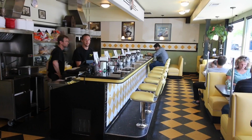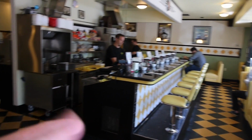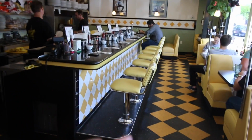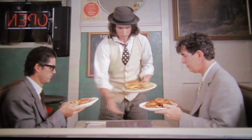The owner of the place told me that the bar is the same bar. They just extended it out 2 more feet. There used to be a booth right here, and that's where Johnny Depp ran by, slid on the ground right here, then did the little shuffling and the juggling of the food right there in the bench.